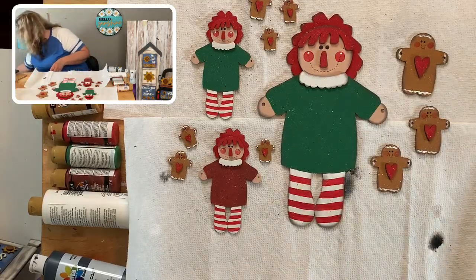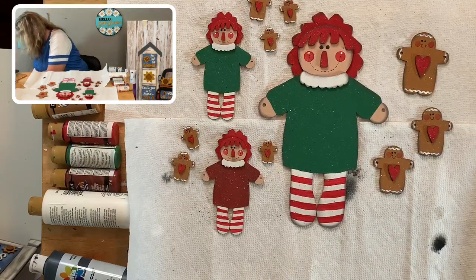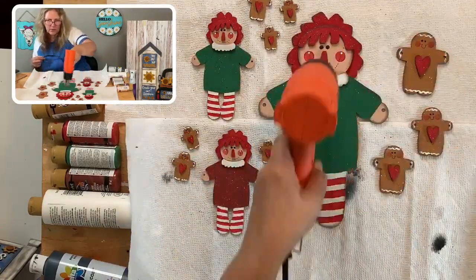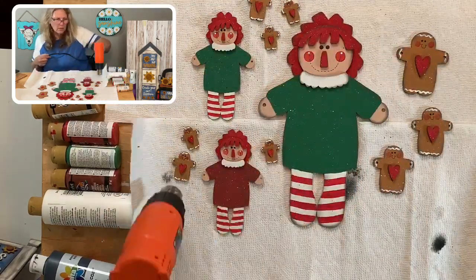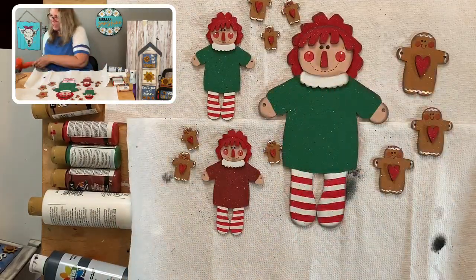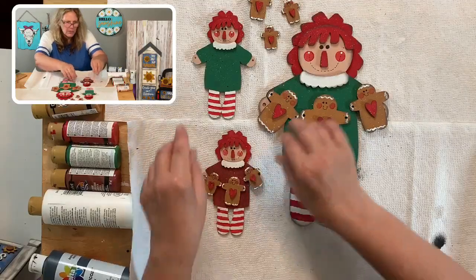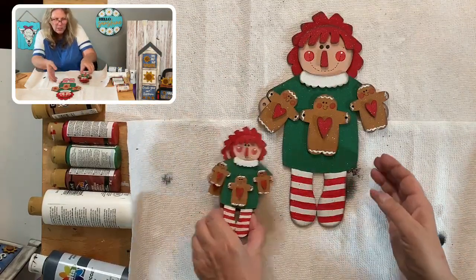Alrighty, okay, let's dry this. Let's dry it and then we'll take it off the paper. It'll dry really quickly. Those little speckles dry really quickly. All right, here we go. So these are going to be like that, and then these guys, so medium, the big one in the center, and then little ones on the side, just like that. Okay, and then we're going to thread it through.